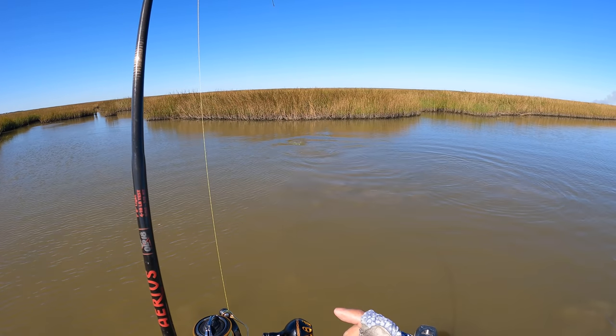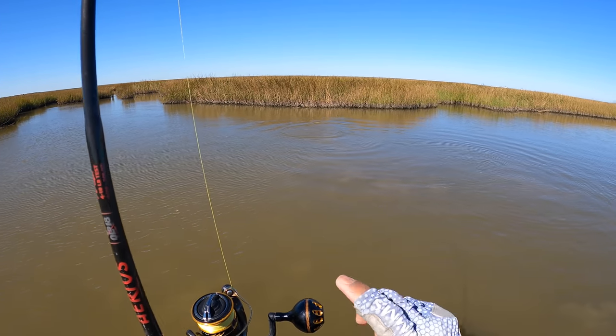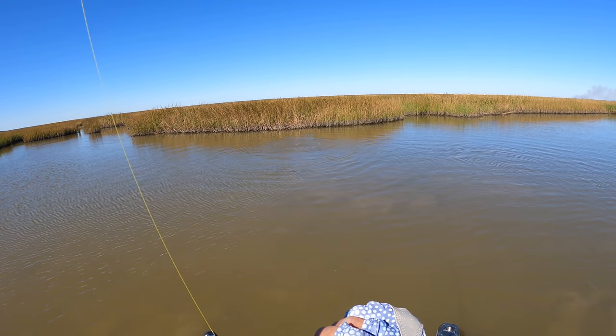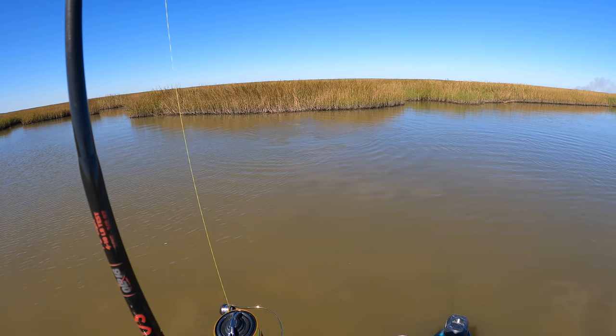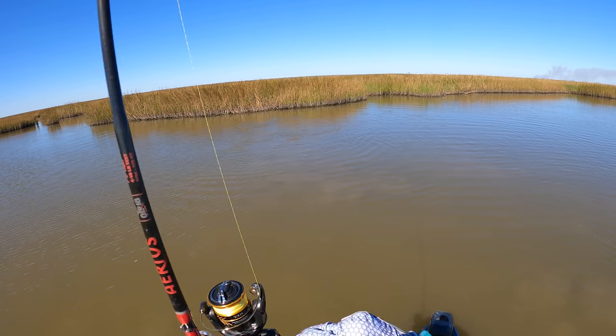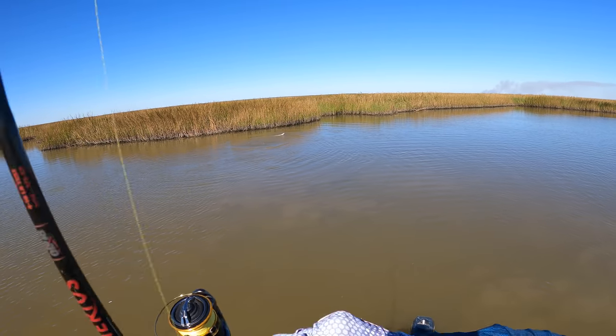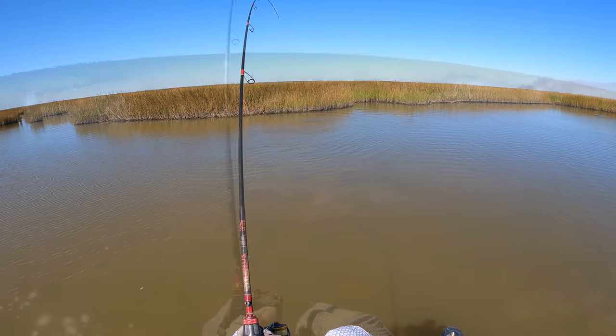I've got about 3 pounds of drag, just in case y'all are wondering. This is a 500 series spinning reel. It's not very big at all, but it's more than enough to fight a massive fish like this inside the marsh. There's nowhere for him to go. There's no oyster back here. It's just a solid flat with nothing but soft mud.